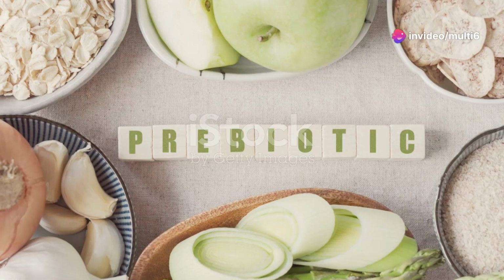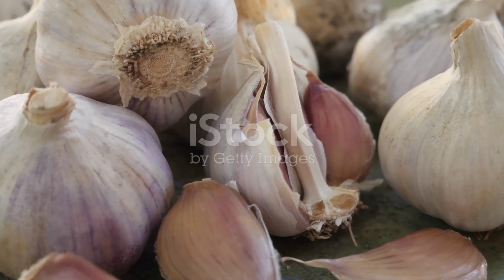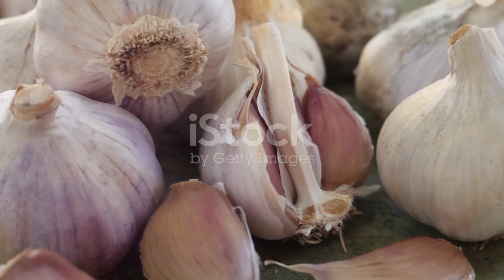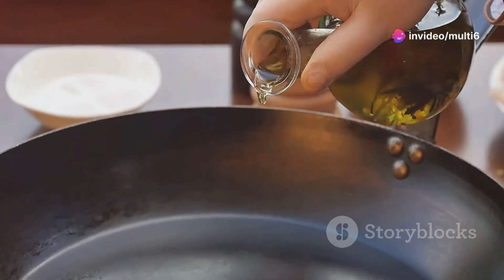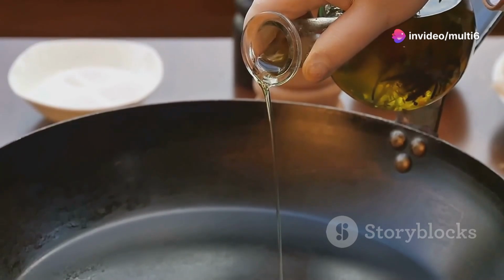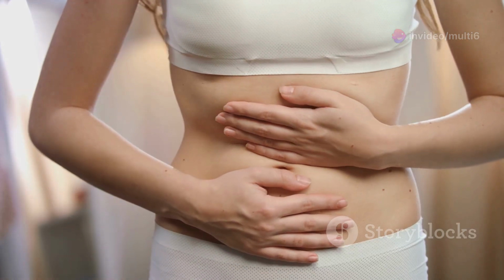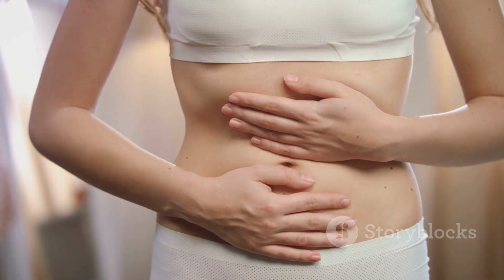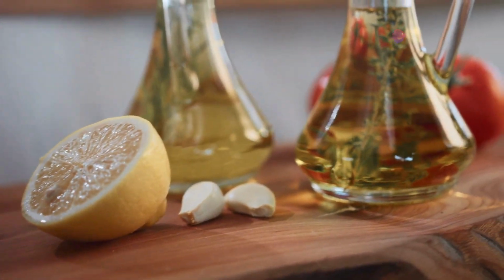A healthy gut is the foundation of overall well-being. Garlic promotes the growth of beneficial bacteria in your gut. Olive oil acts like a gentle lubricant for your intestines, reducing gastric acidity and promoting smoother digestion. It helps prevent uncomfortable bouts of constipation and bloating. For a natural way to keep your digestive system happy, look no further than this dynamic duo.